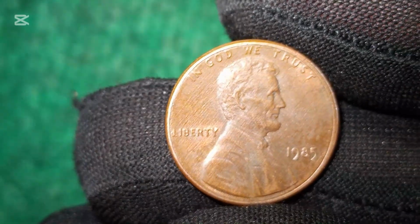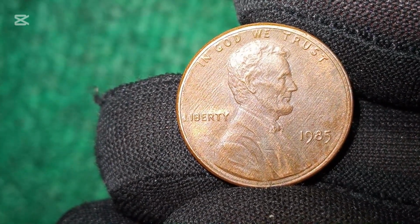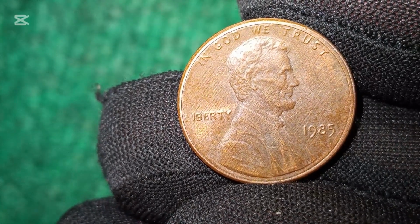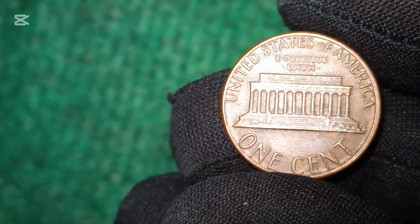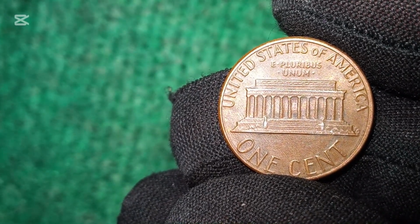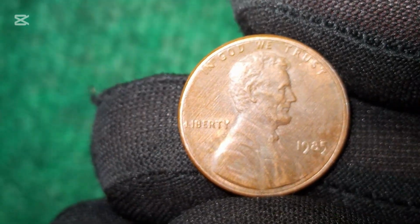Before we dive into the value, let's take a trip back in time. The Lincoln penny has been a staple in American currency since 1909, honoring the great 16th president, Abraham Lincoln. By 1985, these pennies were primarily made from 97.5% zinc and only 2.5% copper, due to a major change in 1982 when the U.S. Mint switched from the heavier, all-copper pennies to zinc with a thin copper coating.